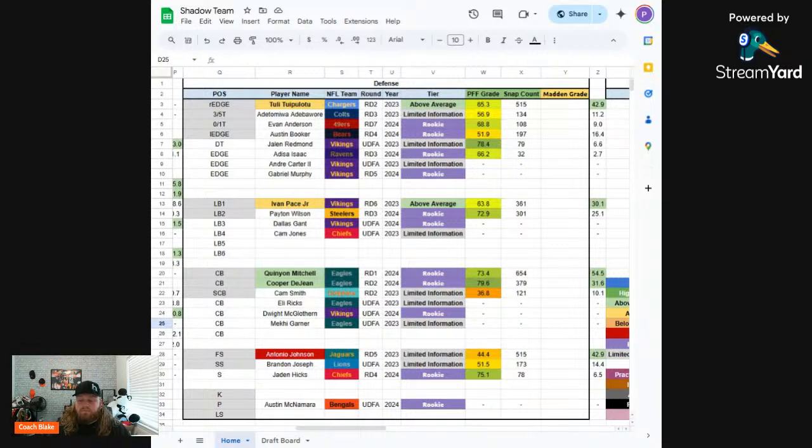And then Brandon Joseph, just a guy like I've talked about before, just hard to find snaps, but is finding snaps. Obviously, almost at 200 snaps. I expect him to be over 200 snaps by the end of the season. Playing decent ball, obviously in the 50s, which isn't ideal.